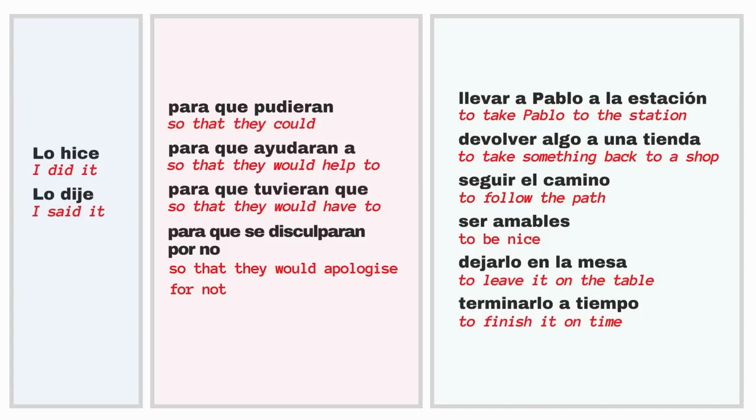Bien, pues unos ejemplos para empezar. Lo hice para que pudieran seguir el camino. I did it so that they could follow the path. ¿Y qué significa esta frase? Lo dije para que se disculparan por no terminarlo a tiempo.